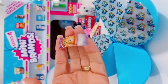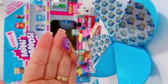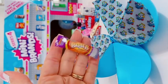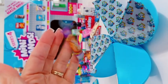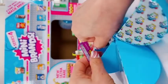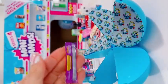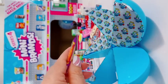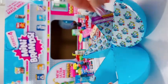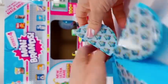Oh my gosh. I have magic on me. Can you do this? Huh? Can you do this? This burrito is magical. Let's see if we can do this again. Oops. Nope. I lost my magic. Okay, Bomb Burrito, you can go there with the rest.